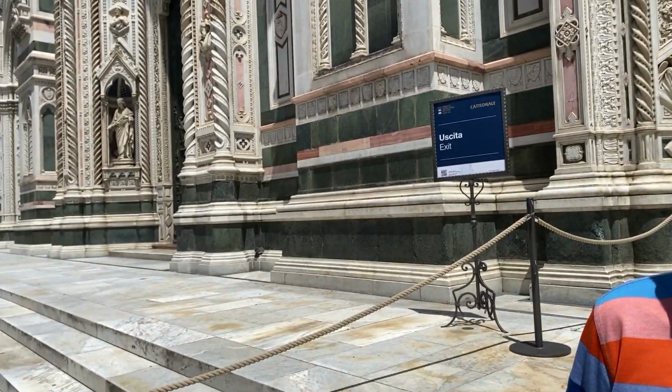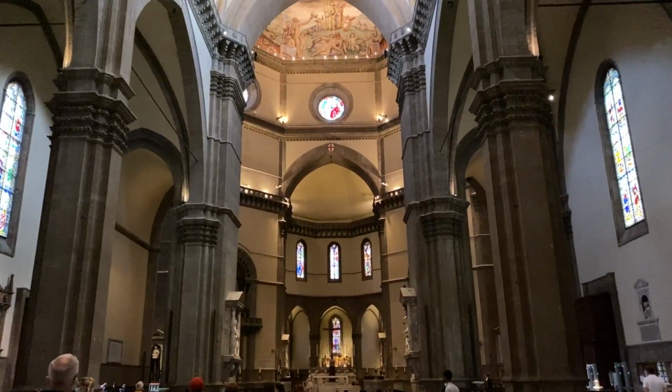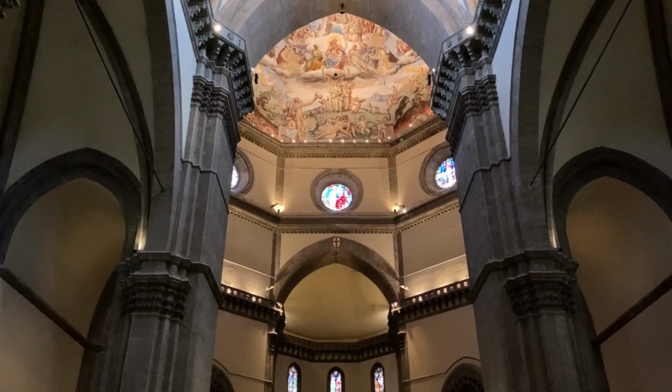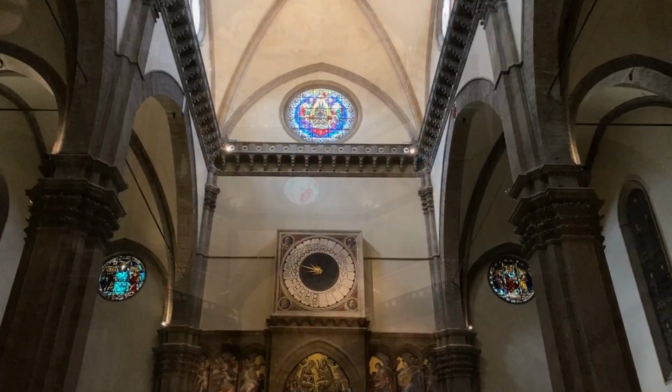In front of the Duomo here in Florence, as you can see, there's not exactly too many people. I haven't ever seen it inside, so come on in. The Grand Duke Cosimo I de' Medici decided to have the dome painted with the representation of the Last Judgment by Giorgio Vasari.